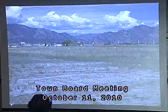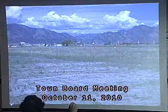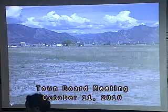You can see the Wind Technology Center there. You can see mining operations there. And there's still some work going on at Rocky Flats.